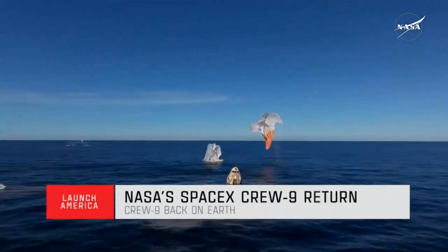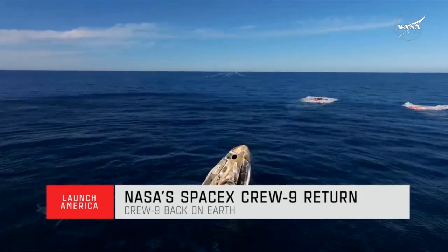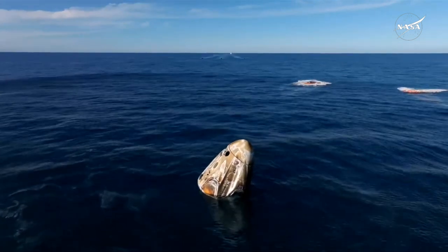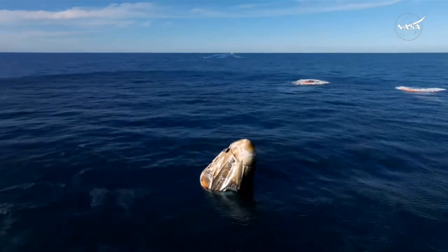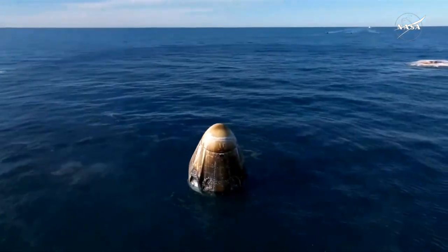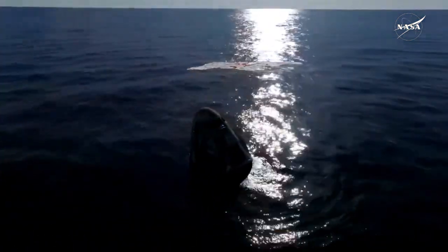Copy, splashdown. We see main chutes cut. Nick, Alex, Butch, Suni, on behalf of SpaceX, welcome home. It is an amazing, what a ride. I see a capsule full of grins ear to ear. And as you can see on your screen, we have visual confirmation of splashdown. Dragon Freedom has returned home.